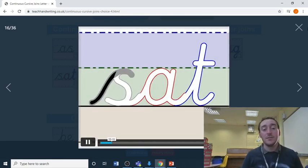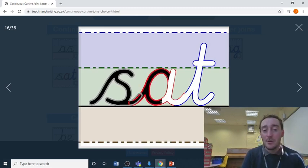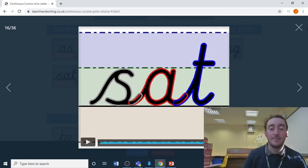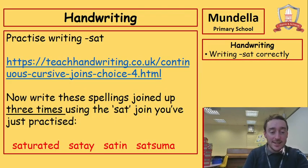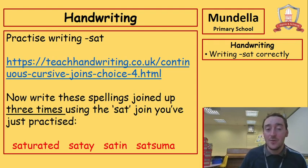Remember, we're going to do 5 of these and then circle our favourite one. And then afterwards, we'll go back to the PowerPoint and have a look at which words have this join that we're going to try very hard to do in our neatest handwriting. Okay, let's go back to see what words have the join. We have saturated, sate, satin, and satsuma. So what you need to do is write each of those words 3 times in your book with a neat SAT join, neat SAT join, and then we are done for the day.